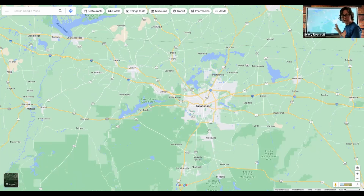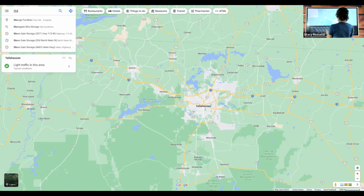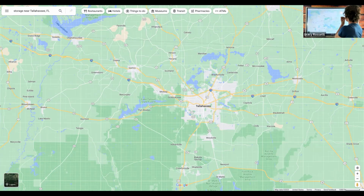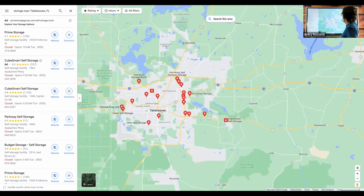So I'm in Tallahassee, is where I'm at. Okay, so if we search storage in Tallahassee, near Tallahassee. All right, so now you can start looking at the facilities here.